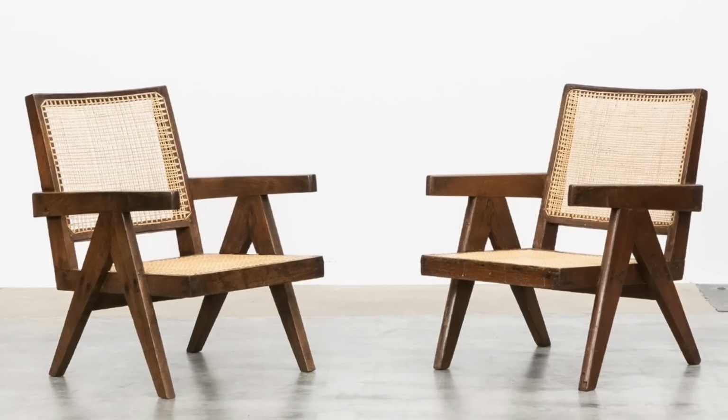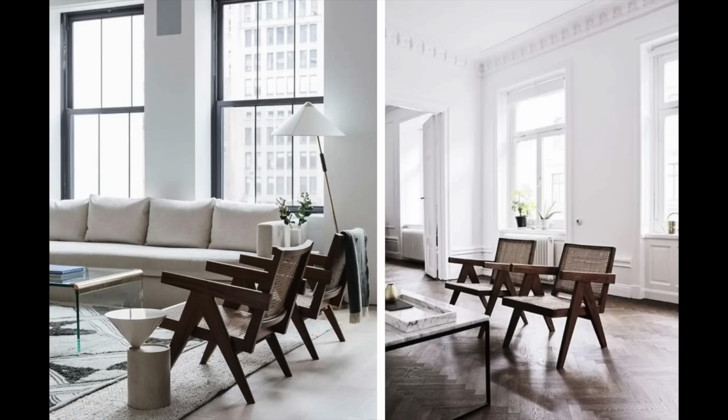So overhyped item number 5 is the Pierre Généré chairs. Is it worth it? Let me work it. These are gorgeous, right? You've seen it everywhere on social media. Everybody has one. These chairs are actually coming back. They're original from, actually, I don't know when these were made. Let me look that up.